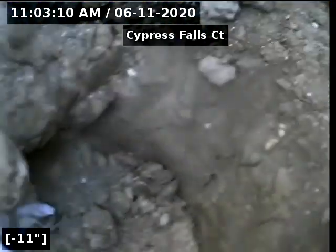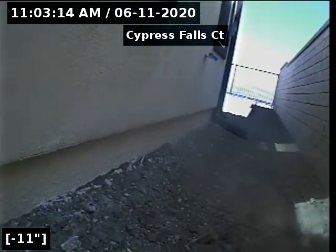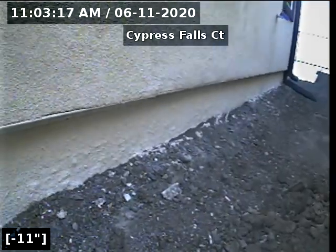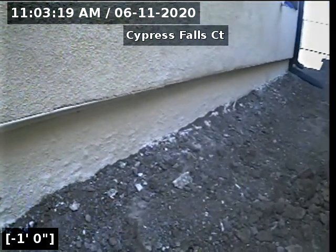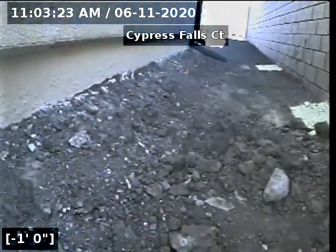Okay, so we're almost done with this inspection. Okay, so we're gonna clean this out. So this is the clean out access that we use. This shot is of the remaining of the house. This is to verify that the camera came out of this sewer line for this particular address. This concludes our video inspection. Thank you.